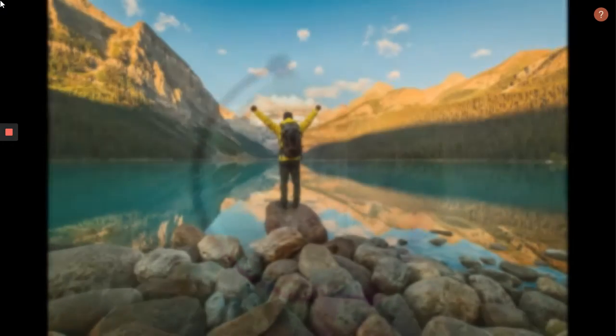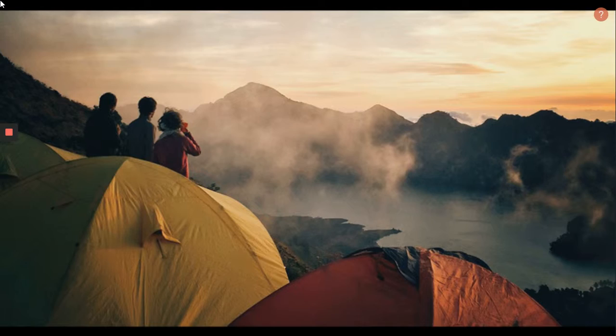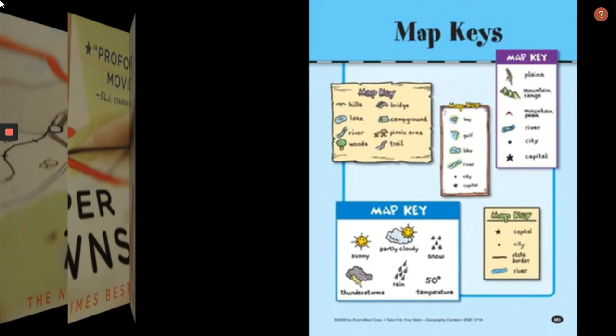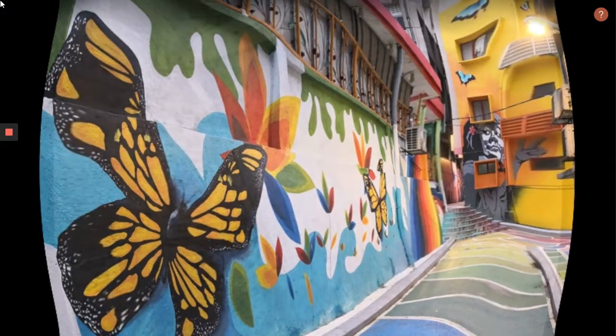Think of the places you'll see and the people you'll meet. Oh, life is so sweet. With a great attitude, along with the right longitude and latitude, you will experience much more once you start to explore. Use the map keys and follow the paper towns. You might find vibrant art alleys and beautiful sundowns.